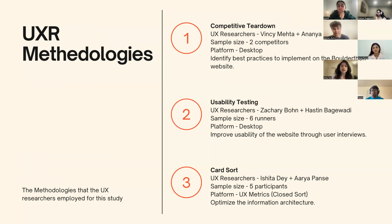They were given a number of tasks to see what their pain points were and where we could improve things. The third research study was conducted by me and Arya, where we had 5 participants. Here we wanted to figure out the best possible navigation for the website. So we asked them to organize the cards in categories that related most to marathon runners, your users, basically.